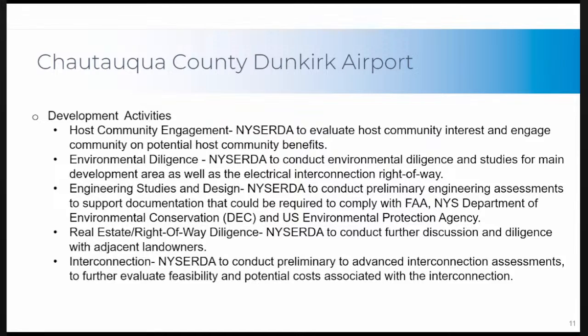These would include other more advanced environmental studies, Phase 1 ESA, possibly a CIA, wetland delineation, consultation, various engagement and consultation with EPA, New York State DEC, and so forth. These are all the tasks that we would look to engage in moving forward.